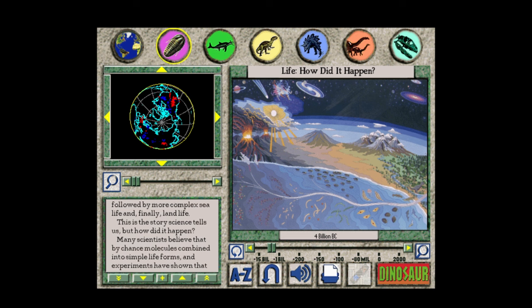But how did it happen? Many scientists believe that by chance, molecules combined into simple life forms. And experiments have shown that with the right atmosphere, lightning and solar radiation could create simple amino acids that are the building blocks of life. Then these amino acids could combine into simple life forms.